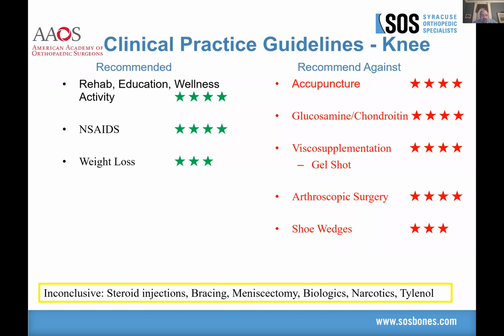Biologic agents and narcotics are recommended against, Tylenol is recommended kind of softly, and then bracing is one of the other common questions that comes up. I apologize because this slide's a little busy. But bracing has not been shown to offer a significant benefit for knee arthritis specifically. The intention of a brace, particularly hinge knee braces, is to provide mechanical stability to the knee. And if there's no left, right, front, back instability of the knee from a mechanical standpoint, from your medial collateral or lateral collateral ligament, there's not a huge benefit to a brace.